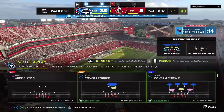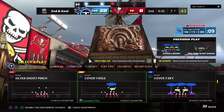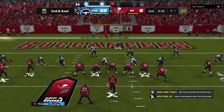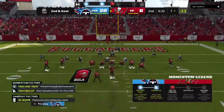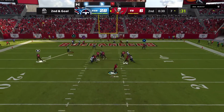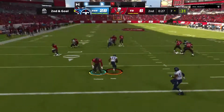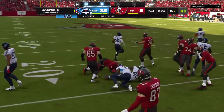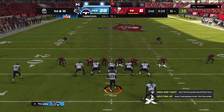Now the Bucs going to use the first of their timeouts as they'll stop it with a little over 30 seconds to go in the first half of play. Now from the 7, here's second and goal. Brady going to throw. Eluding the pressure. And Brady going to be intercepted a third time. Picked off by Amani Hooker. And the return just out across the 15 to the 16-yard line.